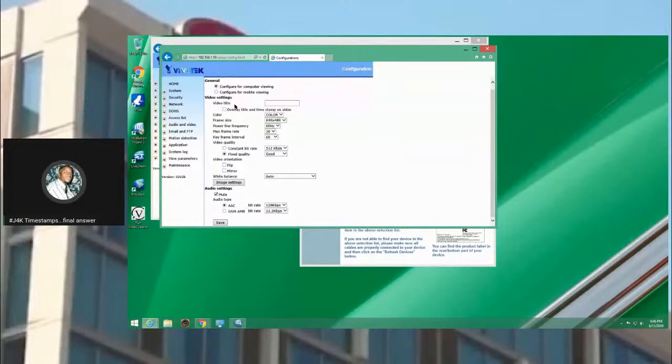Configure for computer viewing video title. Overlay title and timestamp on video. Okay, so I guess we need to pick this. I guess this is where the question comes about, because I know that you can configure it when you're looking at the little screen that pops up when you open the exe file, the little video cell. I read in the manual that you could put the time and video title, as we see, in 1 of 4 locations, the 4 different corners of the video. So let me see. Video title.